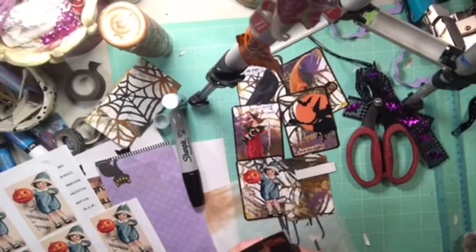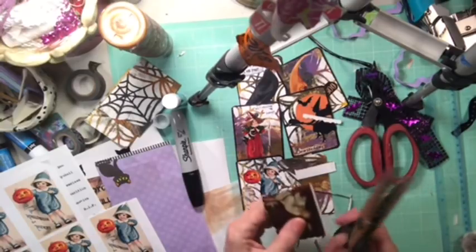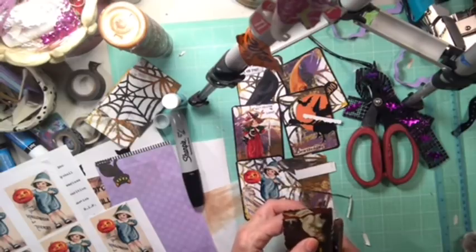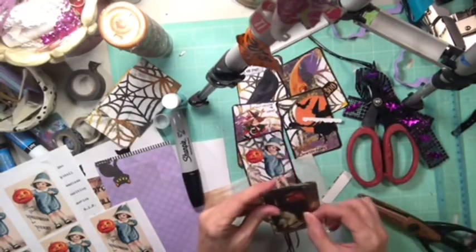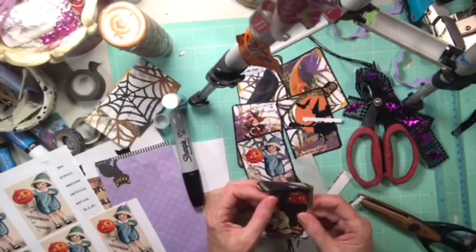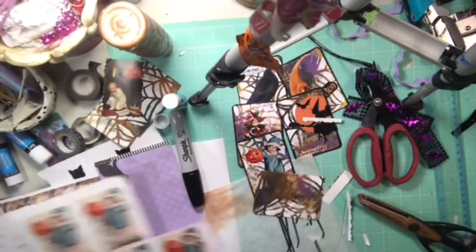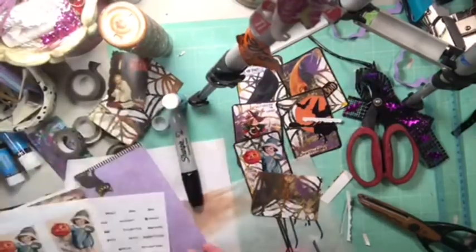I wish these didn't catch, but they do. Oh, he's a pumpkin in jail. I think that's cute. Just so I can put him down, maybe. No. I'll save that for something else. Okay. So there's that and that. And then let's try... Ooh, how about one of these black cats?